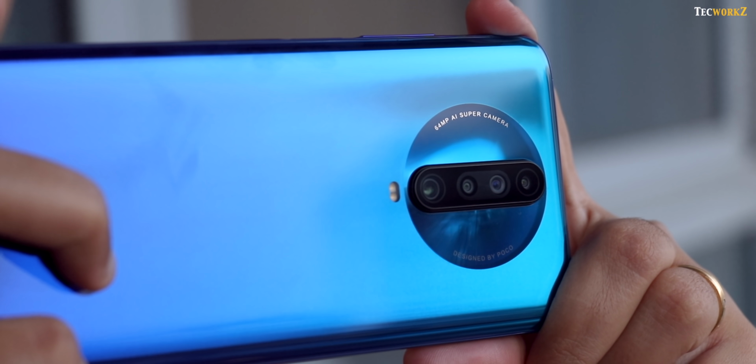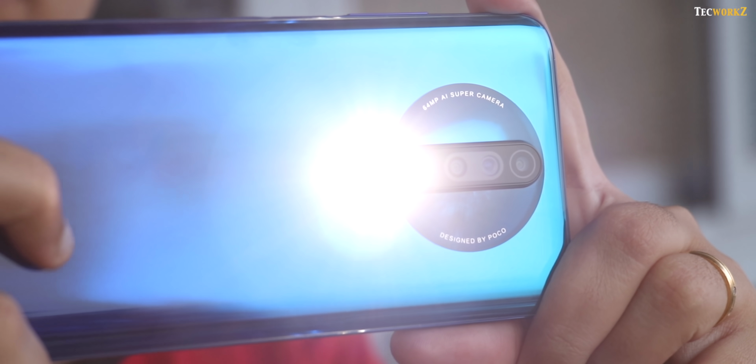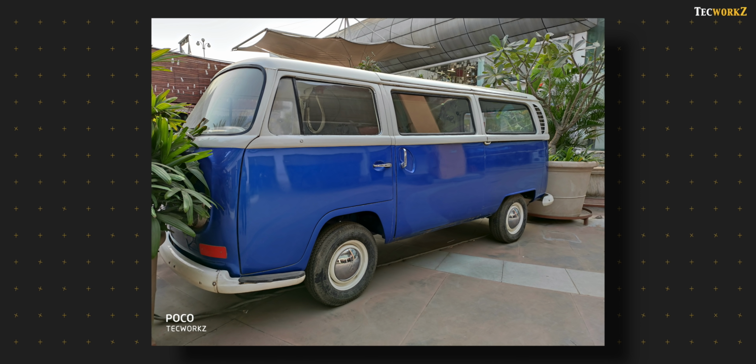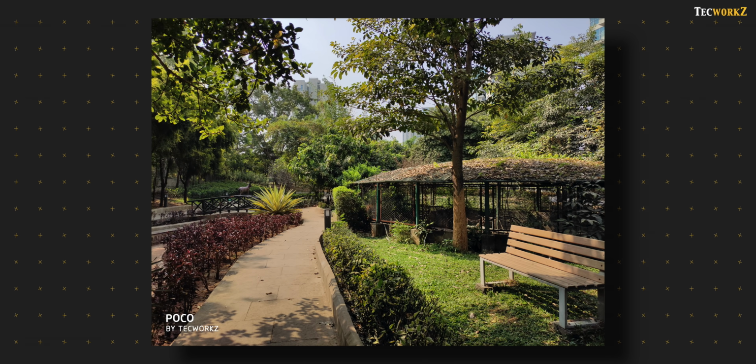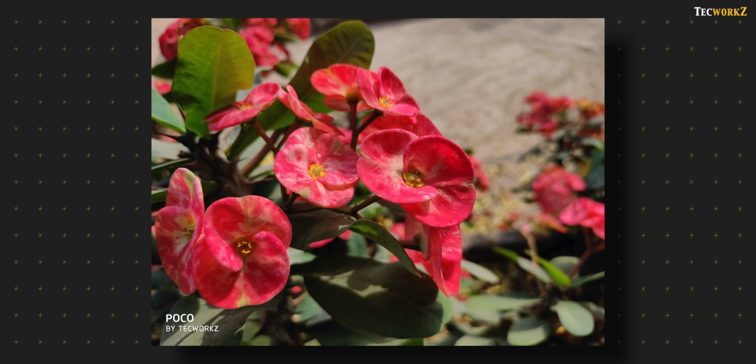To put it in simple terms, cameras on this POCO X2 are some of the best on any smartphone in under 20,000 rupees. Look at these image samples. In most lighting conditions, you will be really happy with the images that come out of this phone. If you like to take portrait shots, try switching to the movie mode and you will be blown away by the results.